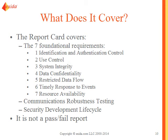And resource availability, here we're looking at ensuring the availability of the control system against the degradation or denial of essential services. Now, for example, if this was an SIS, a safety instrumented system, then the last thing you want is that you will lose your ability to fail safe, to actually perform the safety function. So that's a very important thing. So we cover those 7 areas.